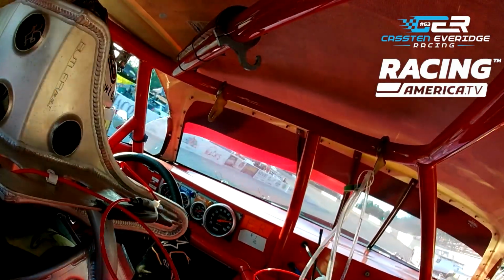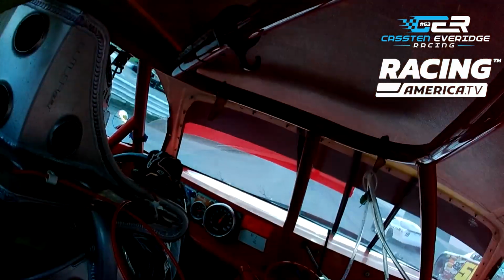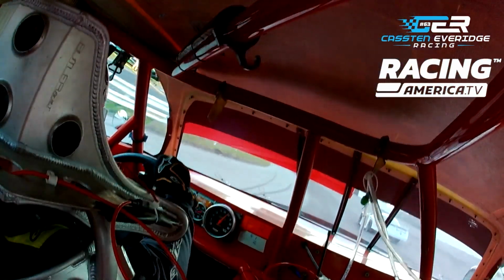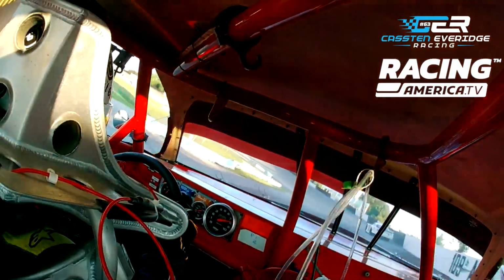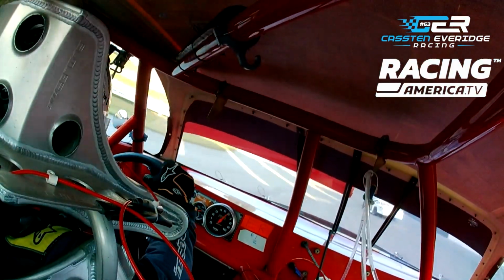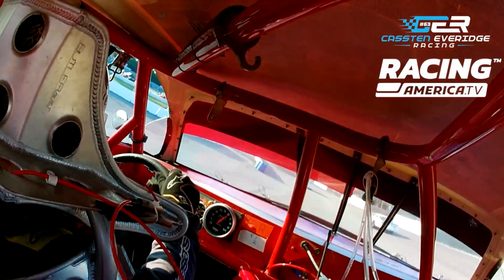Now with that said, it was actually handling pretty good from the center off when the car was loaded up. So you see a lot of my passes were initiated really early on in the corner. Had some pretty good drive off, and you could see that on showcase there as I make this first pass.